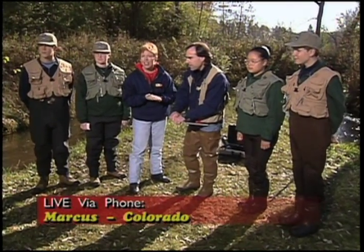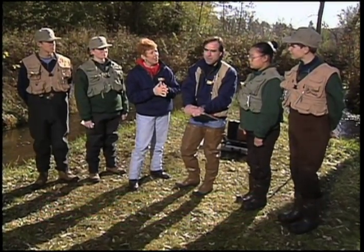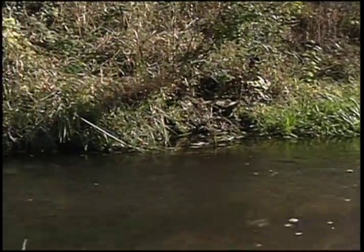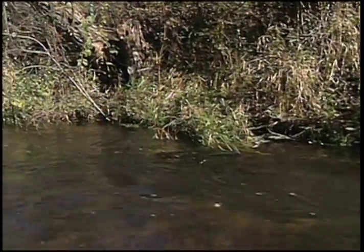How fast does the water travel? Well, this water is traveling on average about a foot per second. I mean, the middle part of the stream is going faster than that. But in fact, there's so much slow water along the edge that the average velocity of the stream from one edge to the other is about a foot per second.